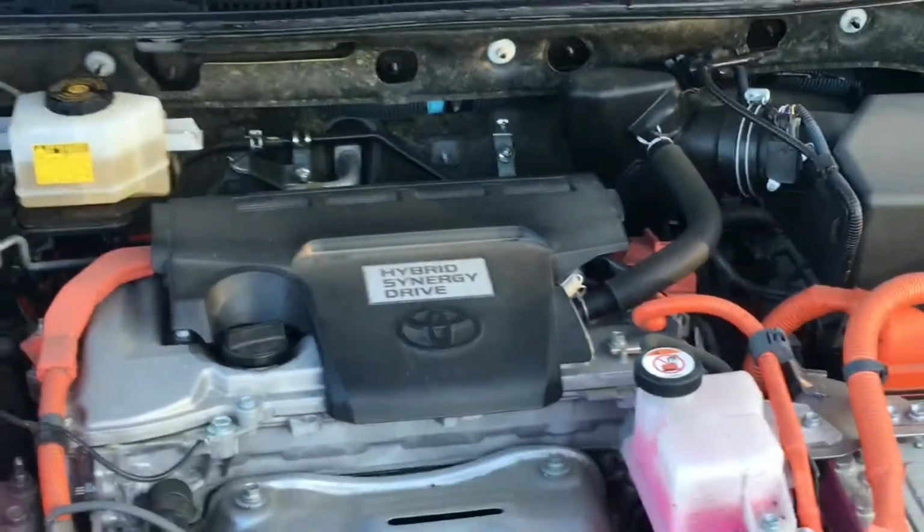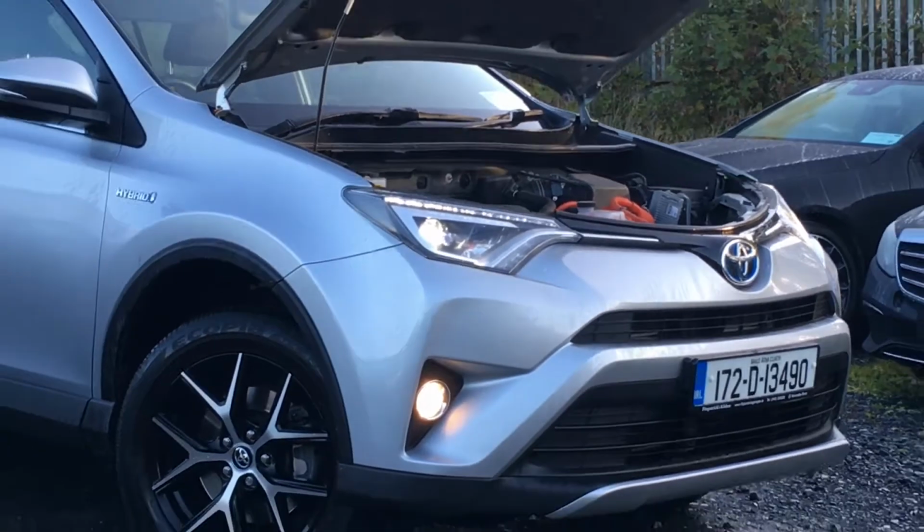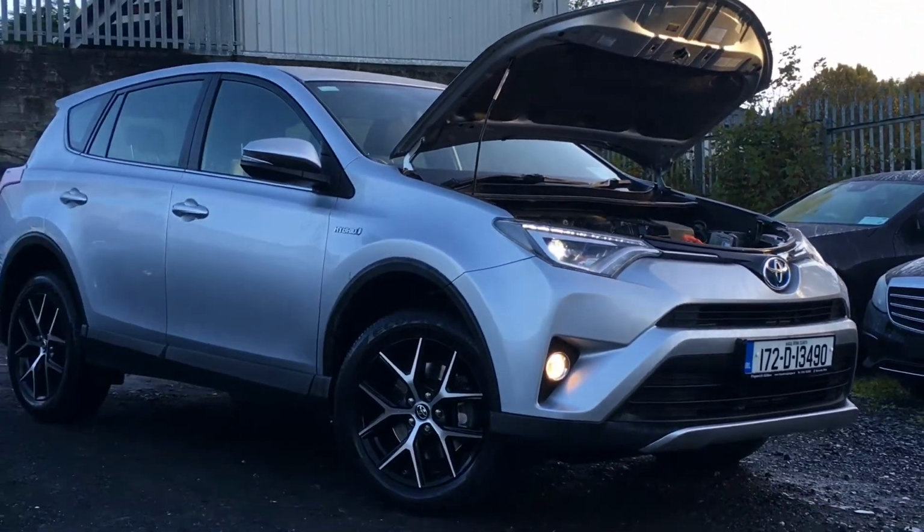The engine in this Toyota RAV4 is a 2.5 with a hybrid battery, which gives a combined power output of around 194 horsepower. Road tax, however, is still €200 on this car. Combined fuel efficiency, I haven't got experience on the RAV, so I can only guess at the moment, but I would assume you're going to be somewhere in the region of 40 to 45 miles per gallon. But with these kinds of cars, the more traffic you hit, the better it's going to be on fuel.